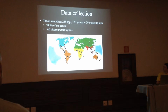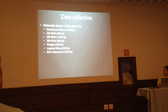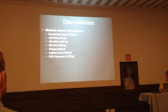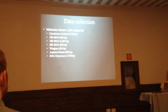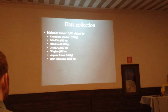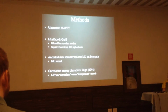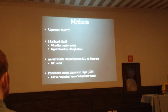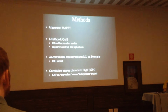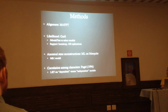I sequenced 2 mitochondrial markers and 5 nuclear markers for all these wasps. There's a bit of missing data because you don't get good PCRs for everything, because you go to museums and you have to get specimens that are sitting in 70% ethanol and so on. But it's not a terrible amount of missing data, so I think it's robust. And then I analyzed it with a variety of methods. For the sake of simplicity, I'm going to show you the likelihood results today. And then I did ancestral state reconstructions using maximum likelihood and the Mk1 model.